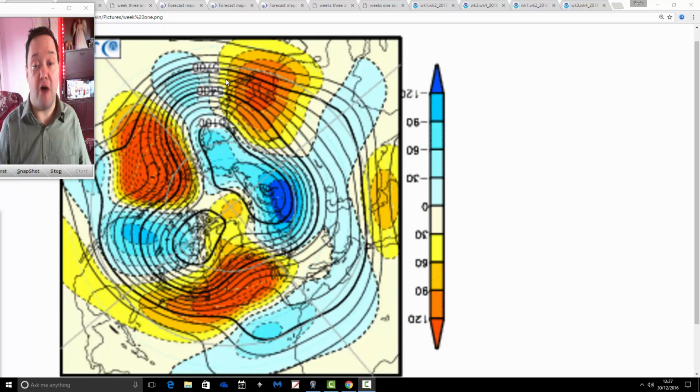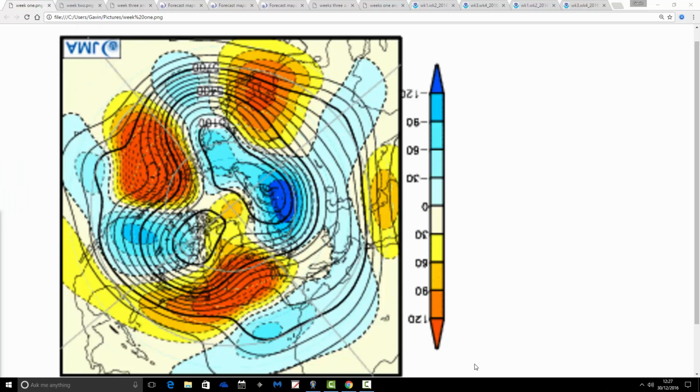So, we'll start off with the 500 millibar height anomaly flowcharts from the Japanese model, for the next week to 10 days. The British Isles is just here. Actually, this is for the next week. It's going to take us from the 30th of December through to the 6th of January.